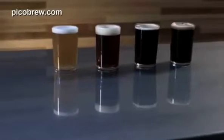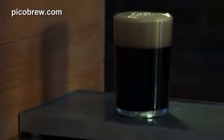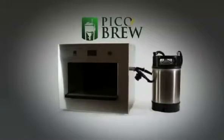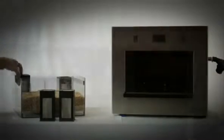Great beer. I know you've seen great beer before, but I brewed this one myself. It took less than an hour of my time, and I brewed it at the touch of a button. The innovation that made that possible? The PicoBrew Zymatic, the world's first fully automatic, all-grain beer brewing system.